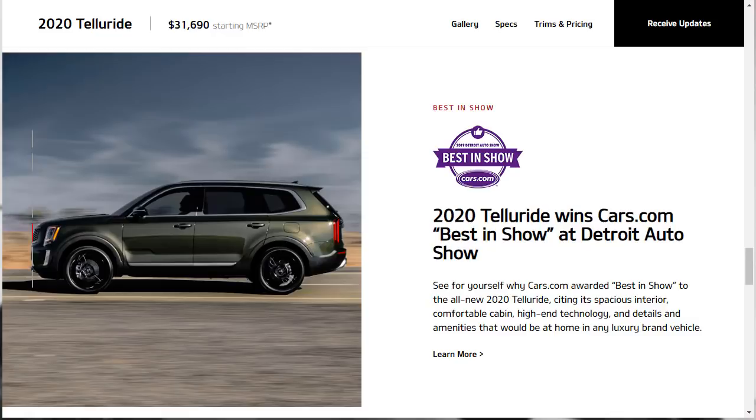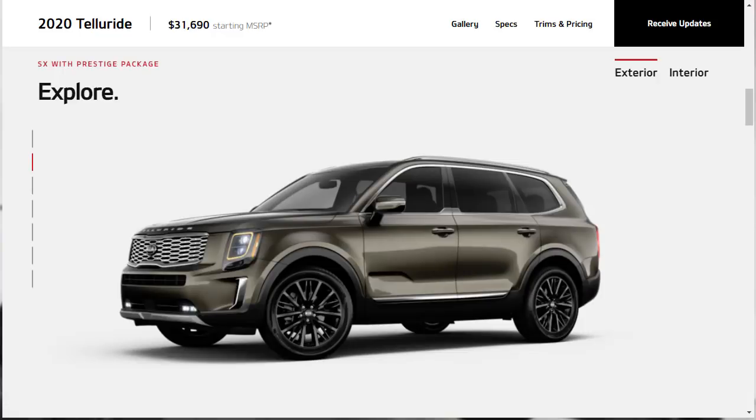Plenty of driver assist will be optional, including sensors that detect if children or pets are left behind in the back rows, and a lockout feature for the rear doors in case a fast-moving object approaches too close. The Telluride goes on sale by May 2019 with a starting MSRP of $31,690. All right, well, let's take a first look at this 2020 Telluride.